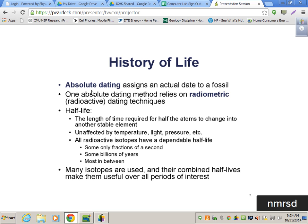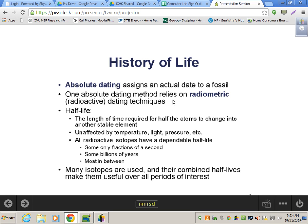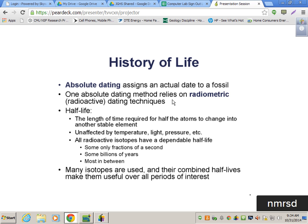Now, one absolute dating method relies on what's called radiometric dating. You guys know one version of radiometric dating by heart. I'm talking about carbon dating, right? But remember, there are 118 elements on the periodic table that's rolled up behind me, and all of them have isotopes, and all of those isotopes have half-lives, and I can use any one of those isotopes that I find in the Earth to radiometrically date what I'm looking at.